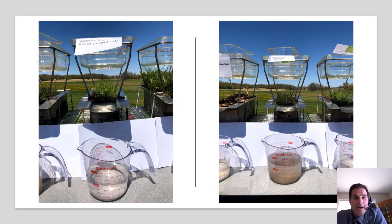This is a compacted lawn from a shaded lawn that's just mowed. So shade is bad for lawns. Lawns aren't able to grow thickly in shade. So what happens is you get more runoff. So we added 1.5 cups, and you can see we got about 1 cup of that back. So not great. But the water's pretty clear, which means that we didn't lose a lot of soil. There was enough turf density there to protect the soil, but we still ended up with a lot of runoff.